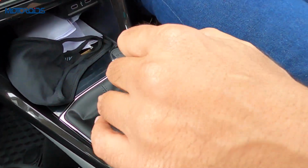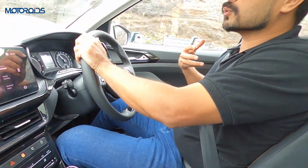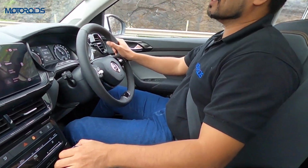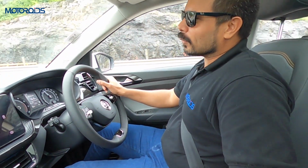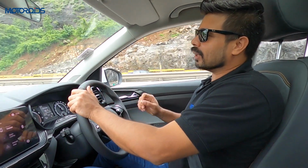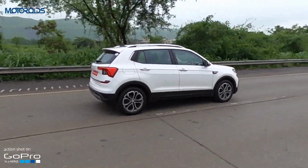This 6-speed gearbox that you see here is a new unit, and while this is probably not the most smooth gearbox that I've ever come across, it is fairly smooth. You can only very vaguely feel the gates while you're slotting in. It's not notchy, but it's not buttery smooth as well, but it's a joy to operate nonetheless.